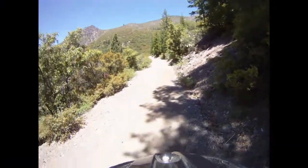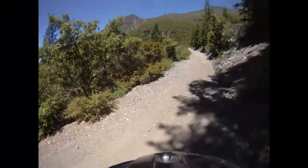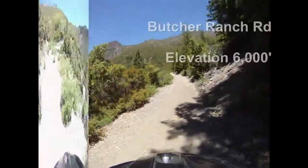Stop partway up the climb here. Wait for the other people. We've gone about 2 miles up Bircher Ranch Road. We're about a quarter way through with the finish.